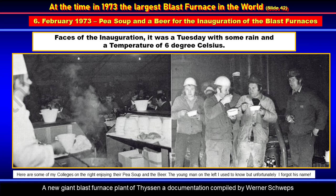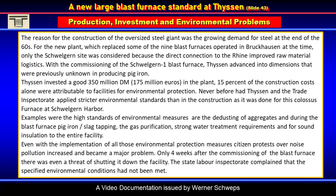Production, investment and environmental problems. The reason for the construction of the oversized steel giant was the growing demand for steel at the end of the 60s. For the new plant, which replaced some of the 9 blast furnaces operated in Bruckhausen at the time, only the Schwelgern site was considered because the direct connection to the Rhine improved raw material logistics. With the commissioning of the Schwelgern 1 blast furnace, Thyssen advanced into dimensions that were previously unknown in producing pig iron. Thyssen invested a good 350 million DM, 175 million euros, in the plant.